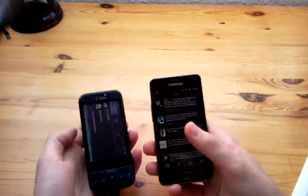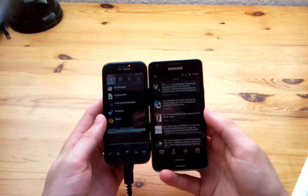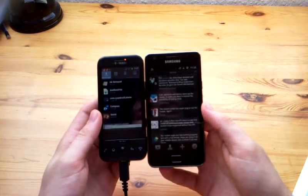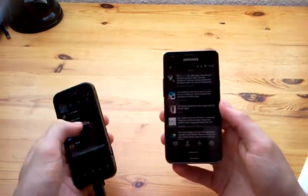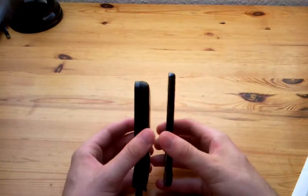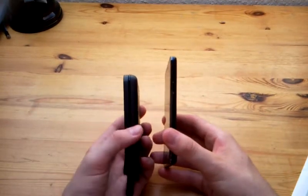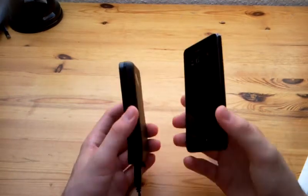Looking at these devices, you can easily see that the Samsung is larger, and this is smaller and narrower. Of course, in thickness, the Samsung is a lot thinner with its 8.49 millimeters, while this is about 17 millimeters.